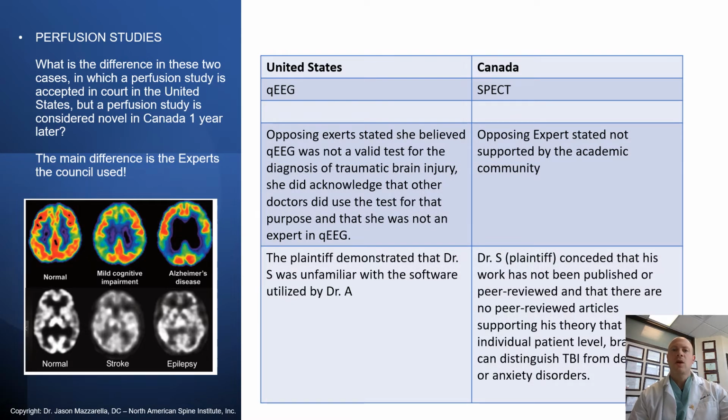In the US, the lawyers questioned the expert's specific training on qEEG, which in fact most doctors will have none. This was then demonstrated by the plaintiff's request for the opposing doctor to read the output of the qEEG software. In Canada, the defense experts stated that SPECT was not supported by the academic community, and the plaintiff expert stated that his work was not published regarding TBI. So in Canada, the defense lawyers were able to get the plaintiff expert to show his weakness regarding mild traumatic brain injury and whiplash car accidents, but the plaintiff lawyers did not question the defense expert's understanding of mild traumatic brain injury associated with whiplash.